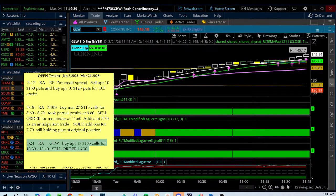Just took profits in GLW. Anyway, talking about it, I just took it off at 1630. It's probably going to keep going higher. But like I said, if I can get a $300 profit on that thing right now, I will. Look at those stacked high volume candles.